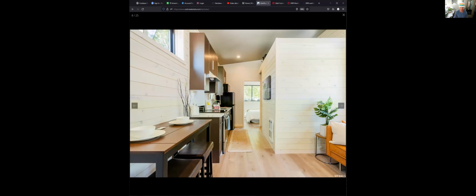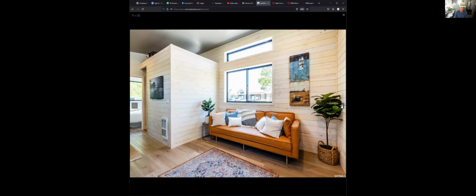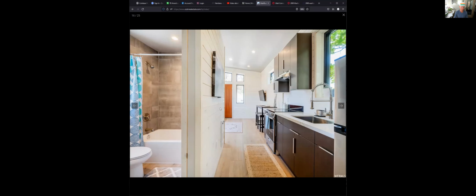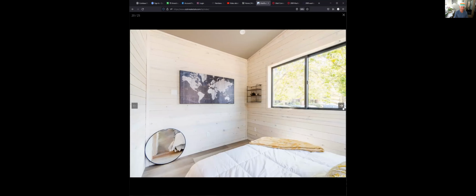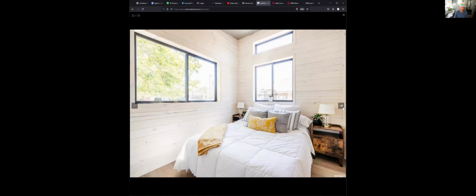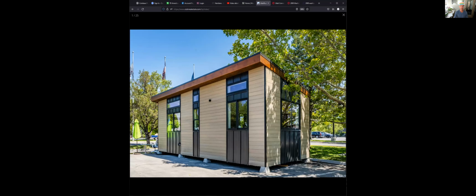It's a full-size kitchen, stove, oven, fridge, microwave. As you can see there, a little front room, a little storage loft, a full-size traditional bathroom with tub and shower, and a back bedroom that's got a queen-size bed and room for vanities on the side, and pretty tall ceilings, nice sink in the bathroom, full-size tub and shower, as you can see.